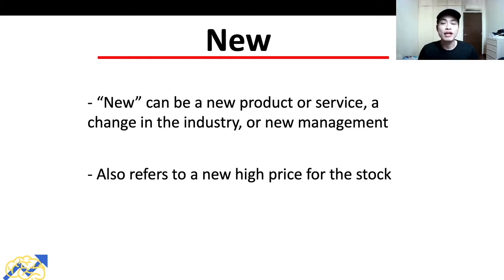The next thing that he looks out for is something new. This new refers to a new product or service or a change in industry or even new management. And this new also refers to a new high price for the stock. So William O'Neill pays attention to stocks whose company has something new in this regard. Either a new product, new service, or a change in industry or new management or even a new high price.